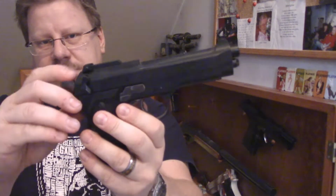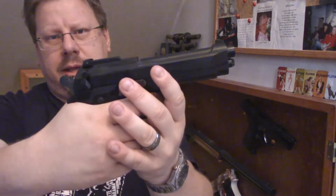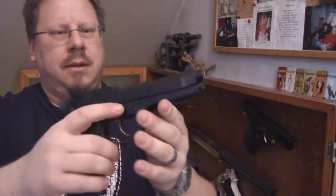The hammer, of course, does work. You pull it back. But the slide does not come back at all. So this just shoots the flat-headed pellets. The reason it needs the flat-headed pellets is because with the way it loads with one of these.